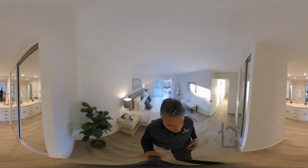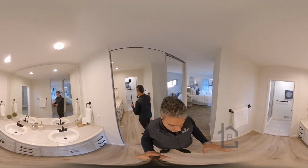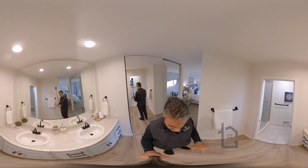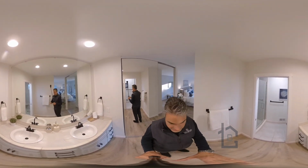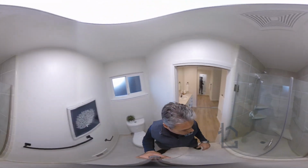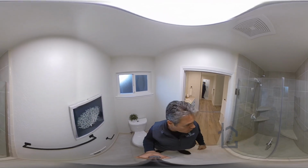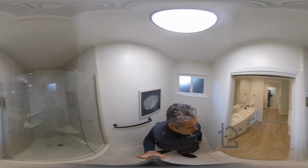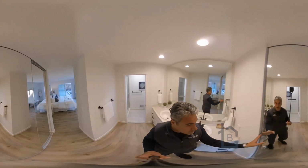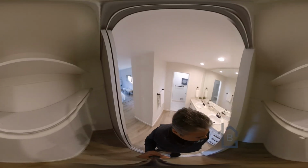And over here is where you can see a dual vanity. We recently refinished the vanity and added some new hardware. There's some new faucets here. And here is where the shower and commode are. You can see a nice stall shower with a nice frameless glass door here. And take a look at these closets as well. See for yourself the space.